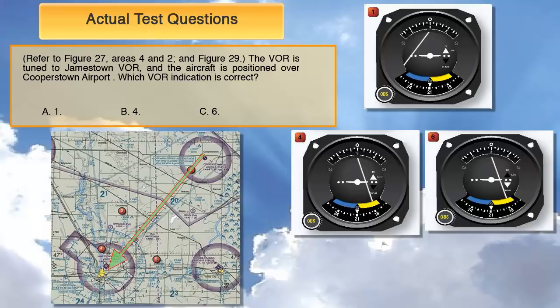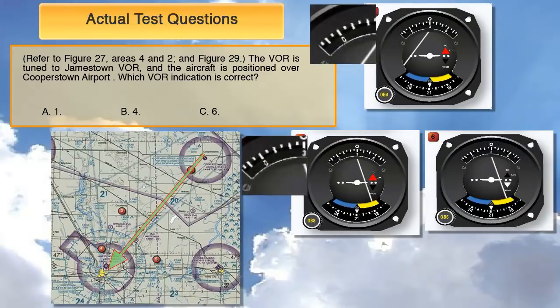Well, you can see from the figure that Cooperstown Airport is obviously to the northeast of the VOR. As shown by this line, you would have to fly southwest to get to it. But let's not even put the west part. We know that we have to fly south. So, look at VOR number 1 and VOR number 4. Do you see those flags? They're pointing straight up. If we look for that cardinal direction, it's north in both cases.